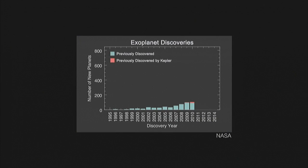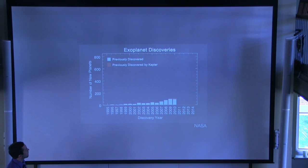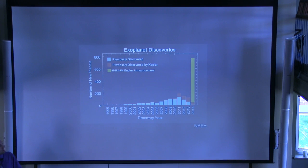And so when I arrived, you can see that Kepler was really just starting to take off. We had just started finding the first planets, these hot Jupiters, and we launched Kepler with this idea that we're just going to find a whole bunch of planets and it's going to be great. And indeed it was. It was really great. We found a whole bunch of planets.